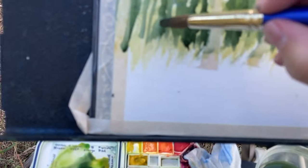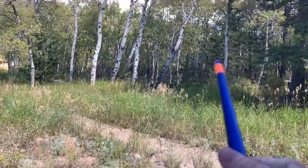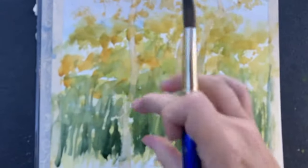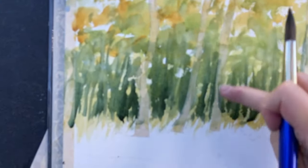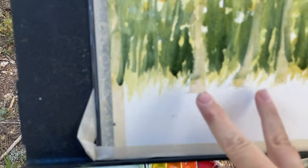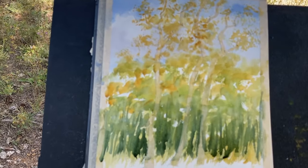Darker green, and I've been adding in little streaks here to do some negative painting to give the idea of these trees back here, but not actually paint them individually. See how it just kind of makes them go into the distance, and it'll really pop up, hopefully, if this works. We'll see. Now that this is almost dry enough, I'll do the grass here in a minute, but actually, let's see. I'll let this dry in the sun for just a minute.